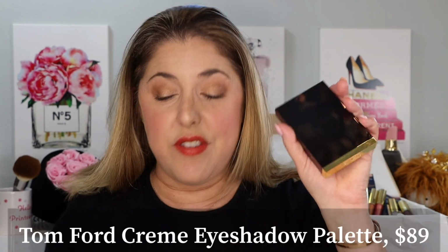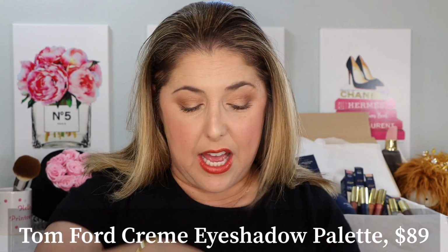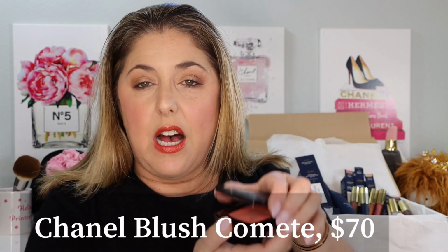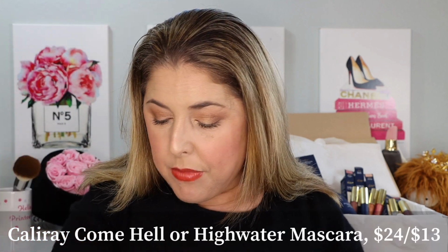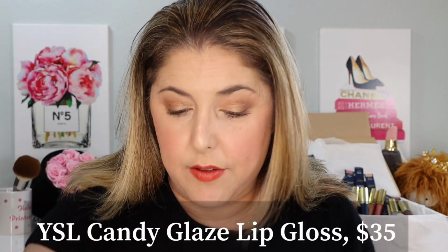So today we have the new Tom Ford Cream Eyeshadow Palette in the shade Tiger Eye. I wish I had bought more, but I didn't. We have the new Chanel Comète Blush, and I bought the coral shade. We have the Caliray Come Heller High Water Volumizing Tubing Mascara, and the YSL Candy Glaze Lip Gloss Stick in one of the 6 shades. And we're going to do a get ready with me. We'll talk about all these products and try them on. I'll let you know my thoughts because I have lots that I think about these new products that are fairly pricey. So it's kind of fun just to try one.